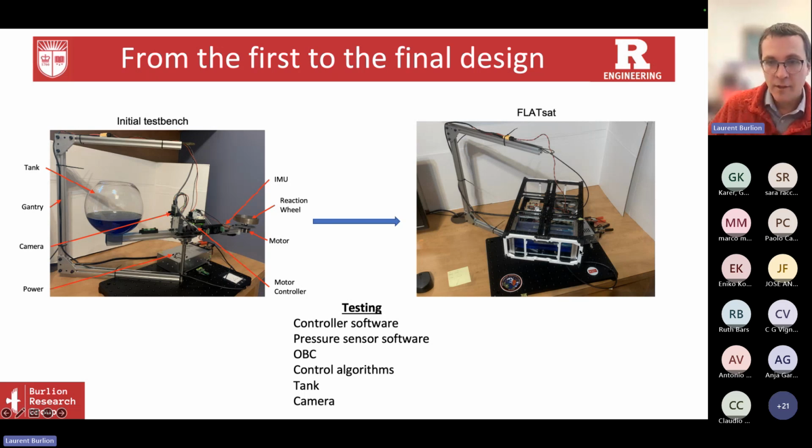So this flat sat is what was shown to the Air Force for the first final selection review in January 2024. And now we are working on a new project in order to be selected again in 2027.